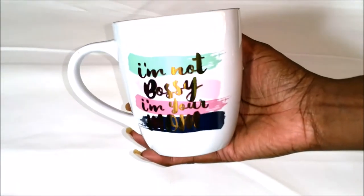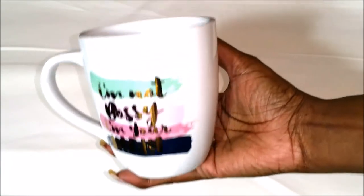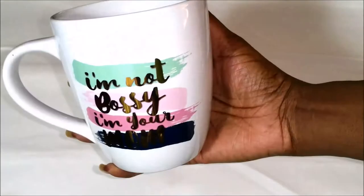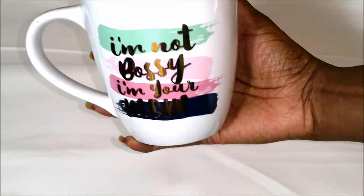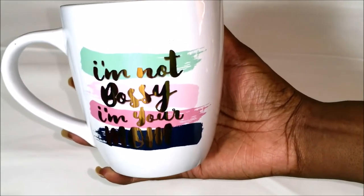And I got a couple more candles. Let's see what else did I get here. To go with my coffee, I got a coffee cup. I'm not bossy. I'm your mom. I thought that was perfect. Awesome. I was due for a new coffee cup to go with my Jamaican Blue Mountain coffee, to have Jamaican Blue Mountain lattes.